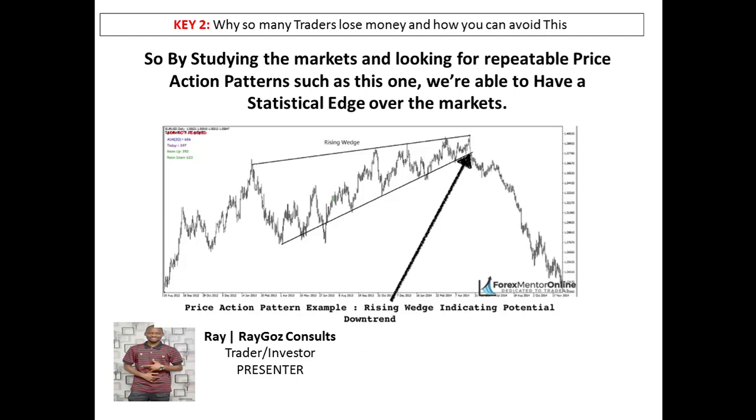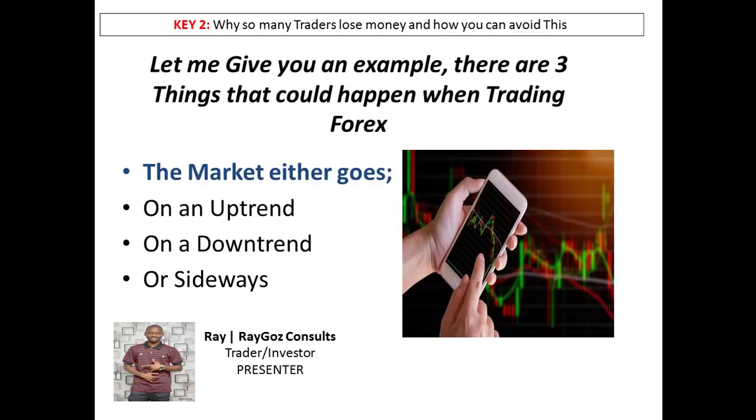Like what we have here is called a rising wedge. Okay? Let me give you an example. There are three things that could happen when trading Forex. The market either goes on an uptrend, on a downtrend, or sideways.